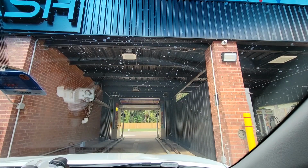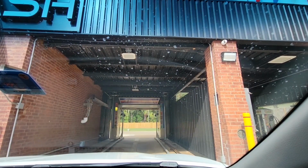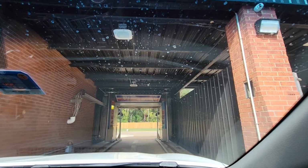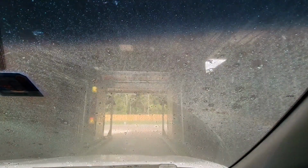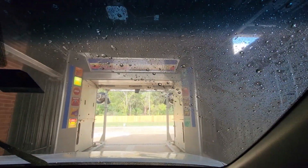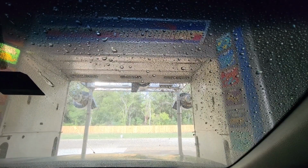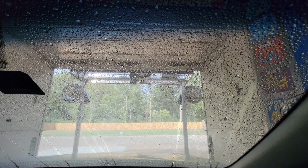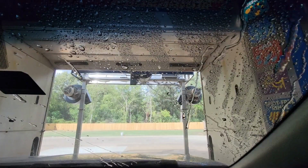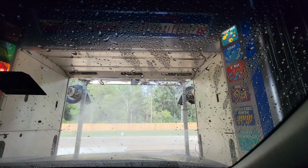Here it is. Alright, this thing, it looks... Man, this thing is a beauty. They did a good job restoring the place. There are spots all over my car from the last wash. He retrofitted it with a virtual treadle. Man, this thing is in really nice shape.